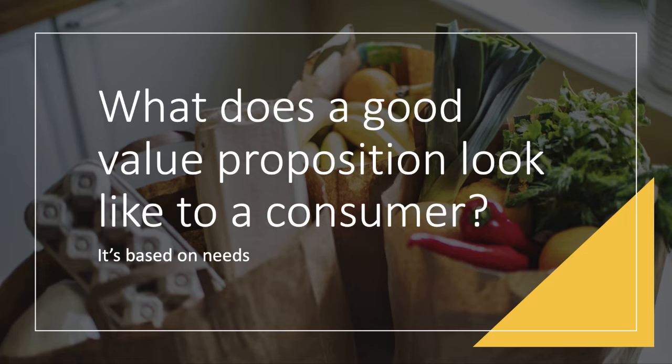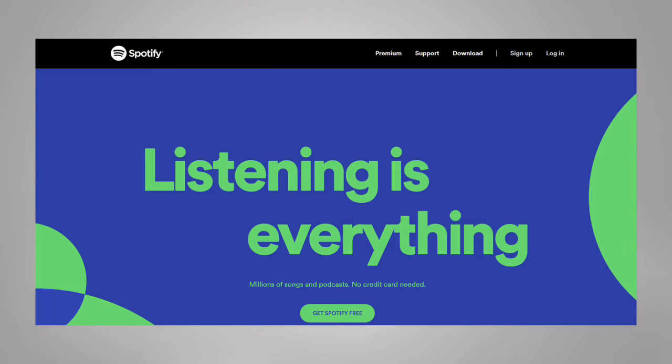Let's take a couple of examples. So here's Spotify's homepage. And if you look at what Spotify's homepage is telling you, listening is everything. That's their tagline. And their value proposition, if you look closely, is millions of songs and podcasts, no credit card needed.